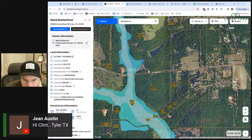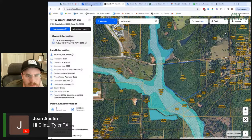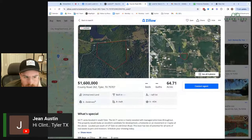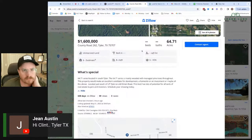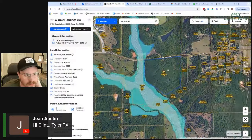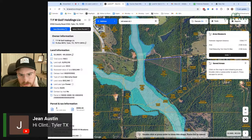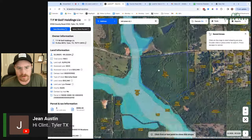All right, I think this is it, right? Yeah, looks like it. Say 64, what are they saying here? I don't think that's right. Yeah, for some reason MapRite's saying 156, but it's 60 acres. This is definitely the property.